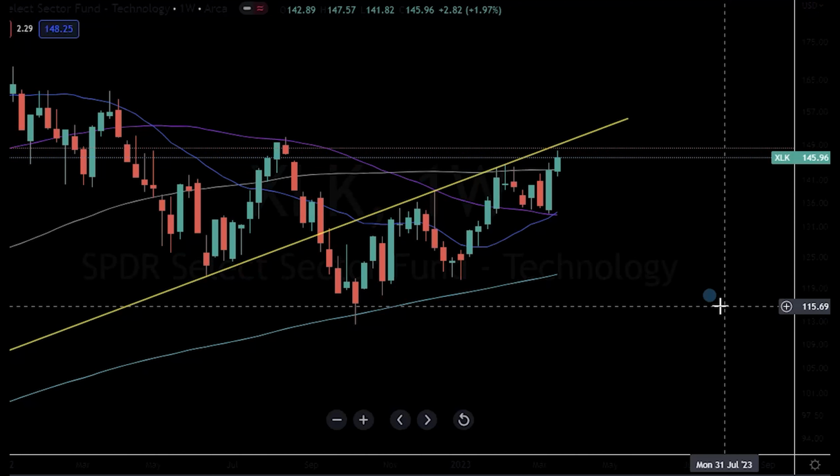And overall, just continue to watch these trends. I do think that if you follow trends as an investor, you have a clear advantage over the general market.